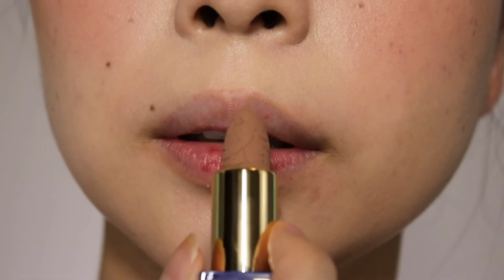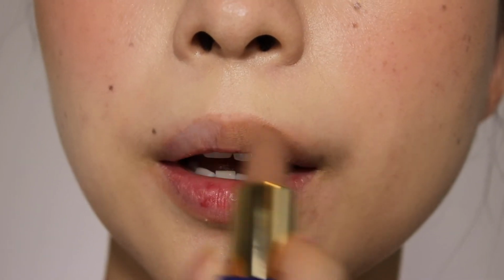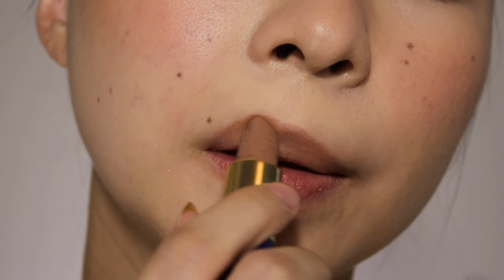All right, let's move on to the second color. I'm going to apply Libra. I'm a Libra myself, so let's see what this color looks like. It's more of that beigey type of a brown. Beigey type of a nude. Actually, I'm more neutral.